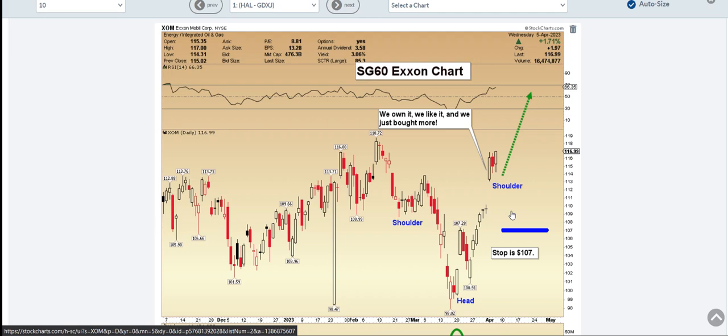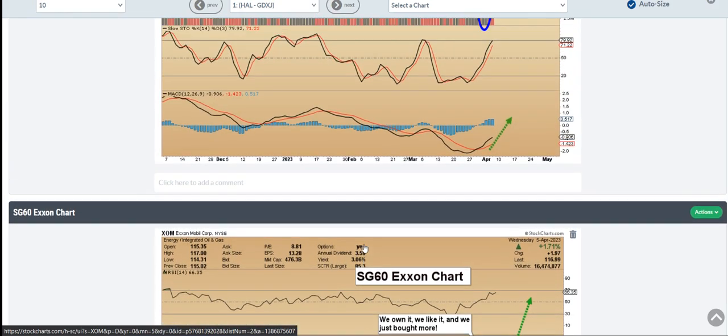You can see a nice inverse head and shoulders formation that has taken place, and just some very strong performance. A lot of open candlesticks on Exxon. We own it, we like it, and we just bought more.